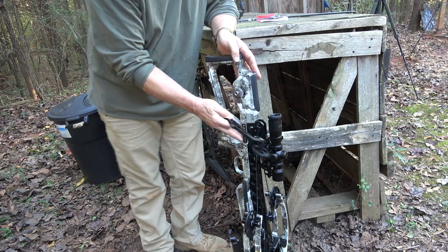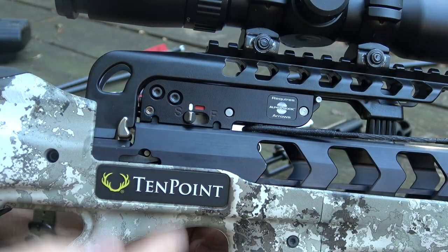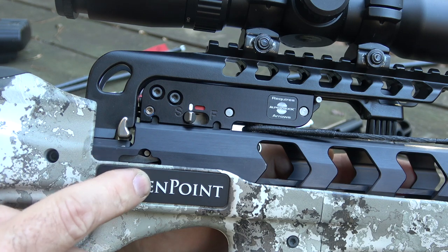And what that does, it takes the tension off the trigger box. Here your trigger box actually lines up better and it connects even better to the trigger lock. If you shoot it without doing the counter revolutions, it can damage the crossbow.